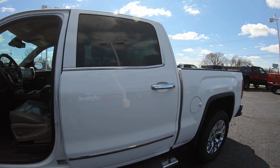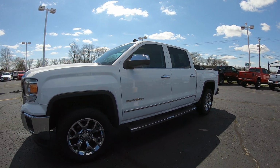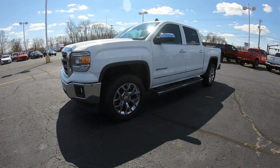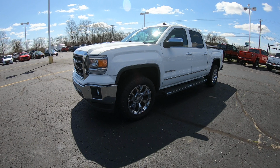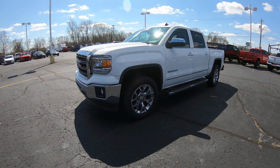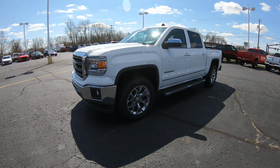So if you're looking for a really nice GMC Sierra, 90,000 miles on it, chrome rims, leather seating, upgraded radio, all the bells and whistles you could imagine, backup camera, front and rear monitoring system, this may be the truck for you. This vehicle is located at Sherry Chrysler Dodge Jeep and Ram.